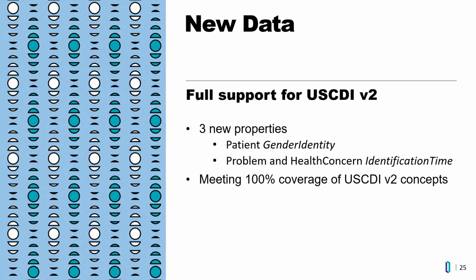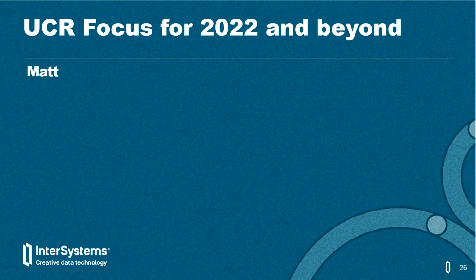Additionally, we were already pretty close to full coverage of US CDI prior to, well, since the last time we talked, but we basically closed the gap now. So we had 3 properties that we needed to have support for around gender and problems and health concerns. We added those in, so we now have full coverage of the entire US CDI data set within the SDA data model.